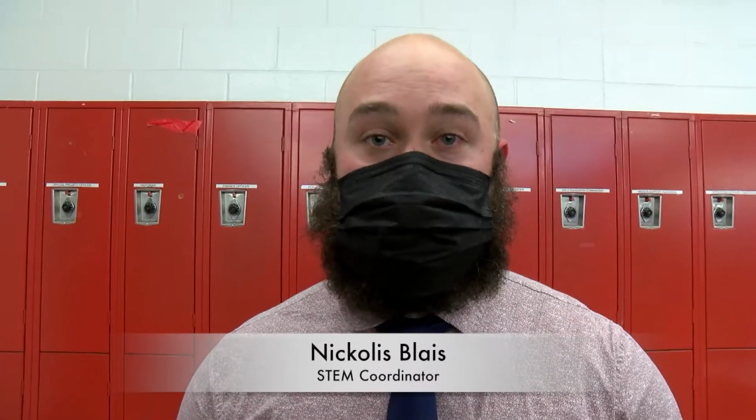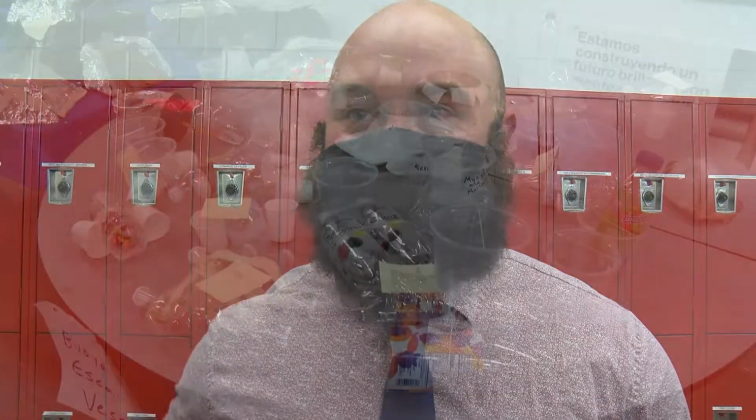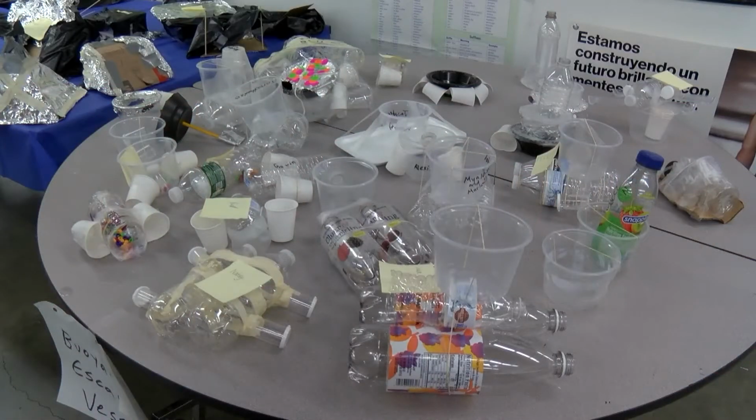So we're using a hurricane activity. So students are building shelters for people, which in this case were little beads. So they built some shelters, they built some escape vessels for areas that would have been flooded by the hurricane. And then they started looking at renewable and non-renewable energy sources to pump water from the areas affected by the flood. But it's really cool.